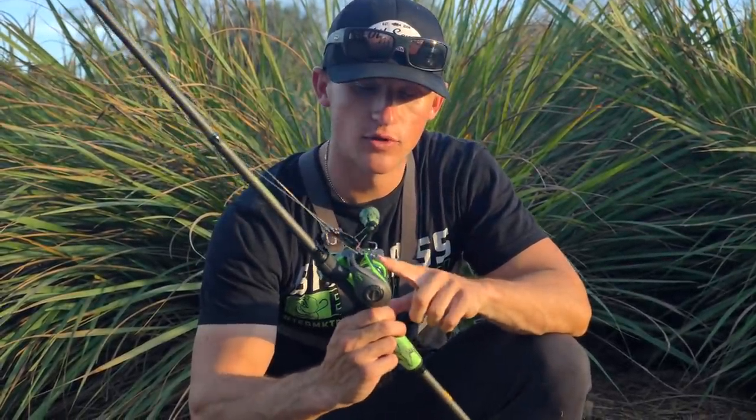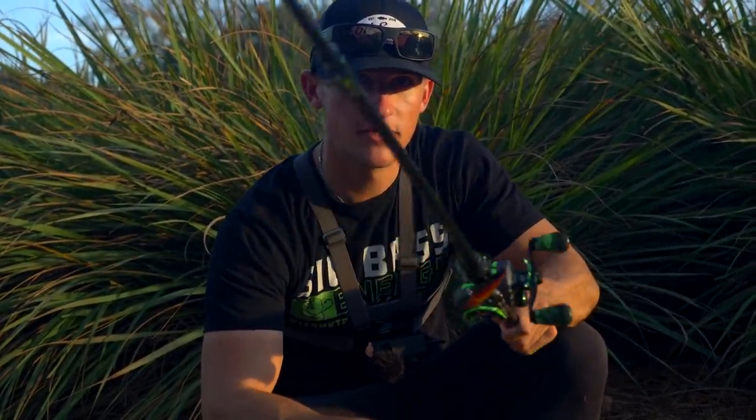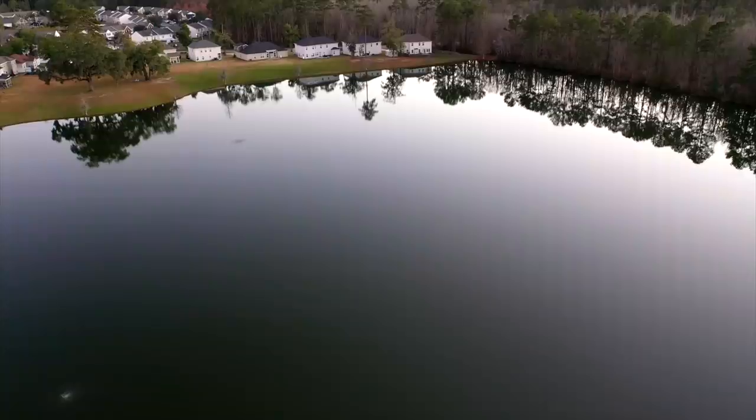And also, if you guys are wondering what I have this paired up on, it's a Mach 2 by Luz with 17-pound fluorocarbon, because we're catching the giants today. Let's get it, boys.